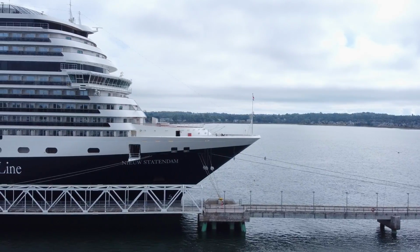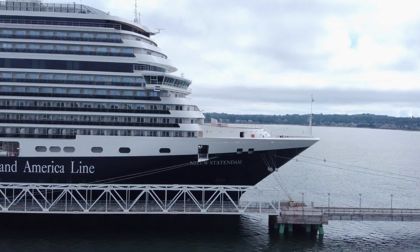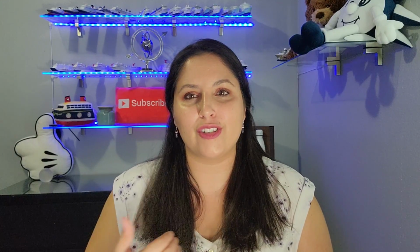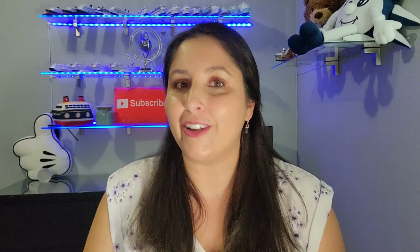First up, with some of the hates. I actually hated some of the quirks of the ship, being the layout. This was something that didn't sit with me, and it actually took me a couple days to figure out what was different and why this felt so different. On my most recent Holland America cruise, my very first Holland America cruise, I was on the Nieuw Statendam. Now, this ship is relatively brand new. It launched in 2018, and with the pandemic shutdown, it's still looking spanking brand new.